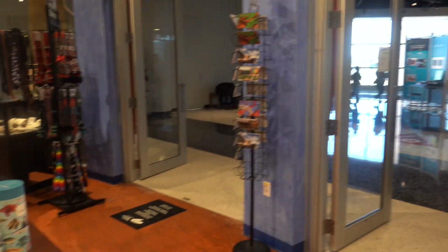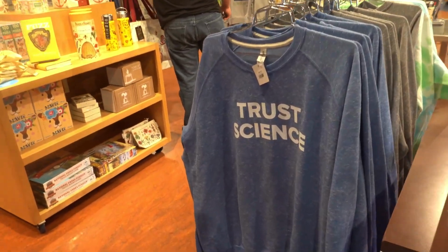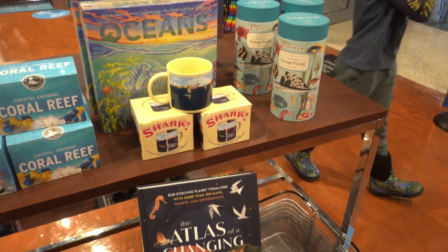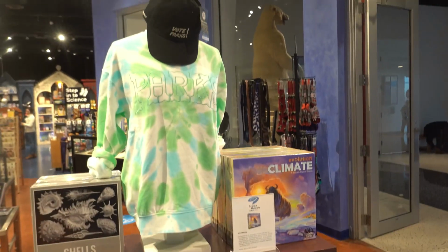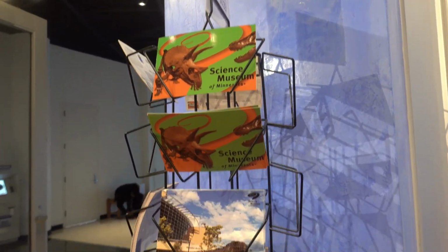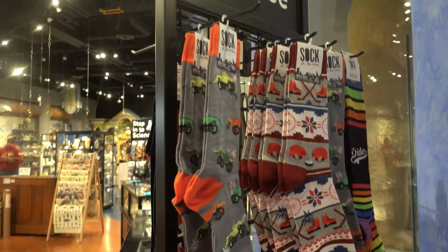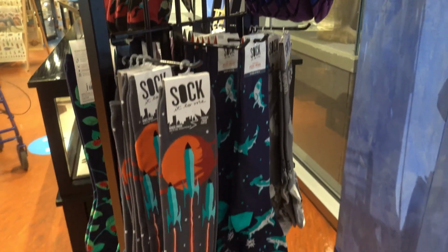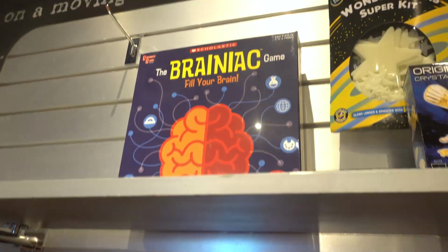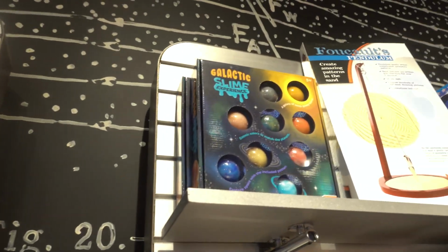And then, of course, as per usual, you exit through the gift shop. Trust science. We have all sorts of puzzles and mugs and games. Very colorful. You can get some postcards, Science Museum of Minnesota, and you can even get socks. Step into science. She blinded me with science. Look at all this cool science-y, brainy stuff. The Brainiac game, glowing wonder stars, galactic slime.